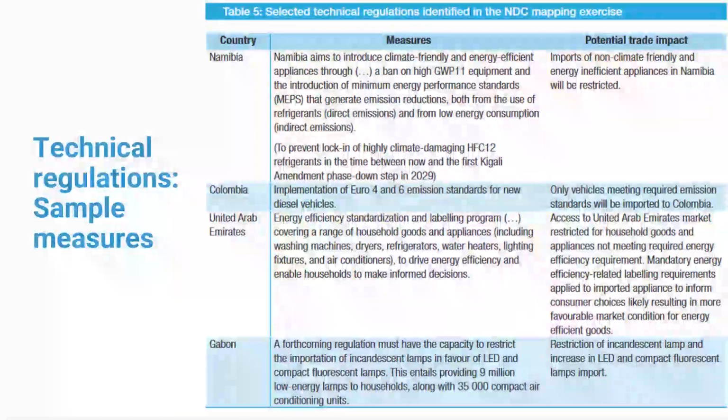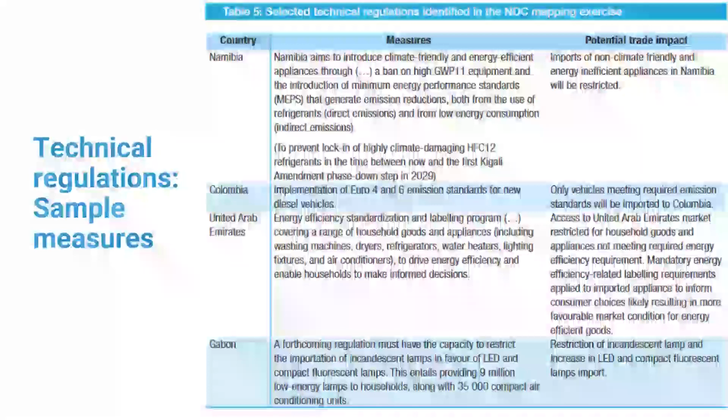And just as a sideline, the UN Trade and Development colleagues have also identified over 2,360 climate-related non-tariff measures that regulate about 26.4% of world trade, equivalent to $6.5 trillion. And that's a different document, but it's important to mention that here.